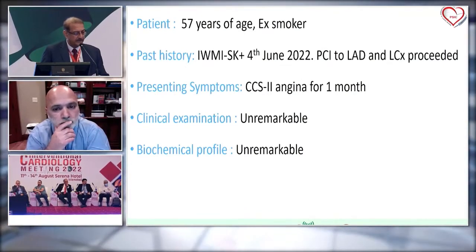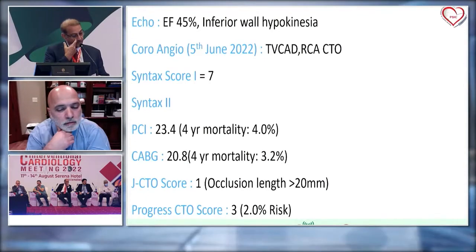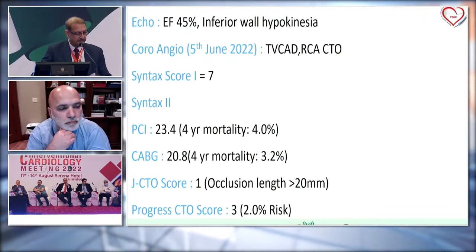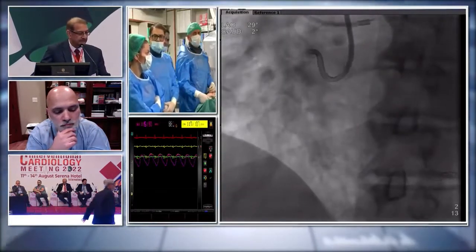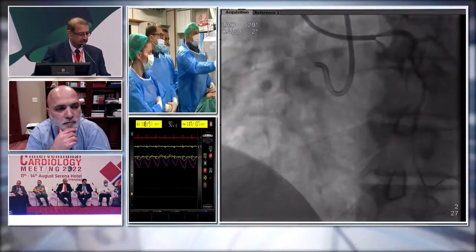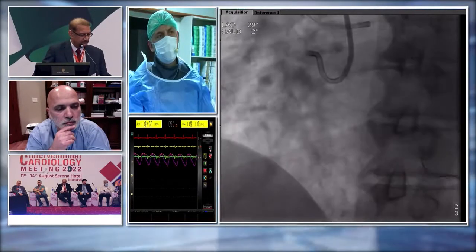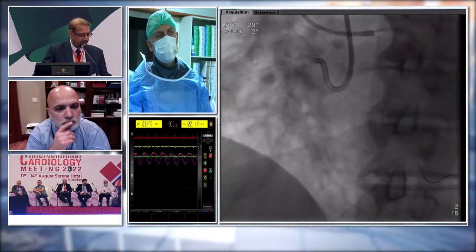So let me show you the case before we start. Next, please. This is the right injection only. We have a mid RCA occlusion. Maybe it's occluded at the mid part. Next, please. And from the left system, we have nice collaterals. We need to see the angio. Have you seen the angio now? Yes. We have epicardial collaterals directly, but also septals. When we do bilateral injection, we see that the CTO is short, maybe 10 millimeters. So I think we have a good chance for antegrade crossing, but of course we might fail.